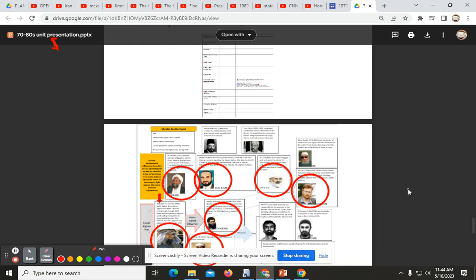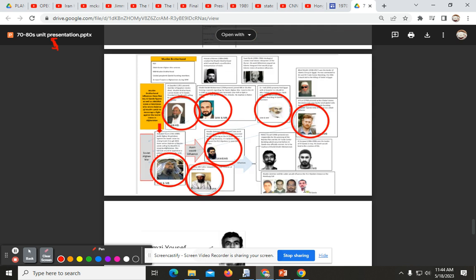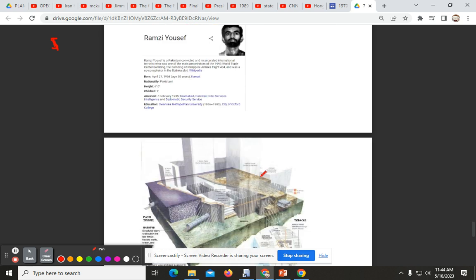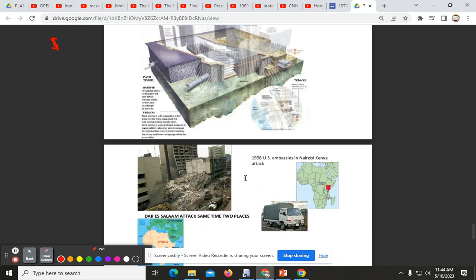Terrorism in 9/11 is a little different because it's not just looking at terrorism, it's looking at terrorism and 9/11. Ramzi Youssef committing the first Trade Center attack before Al Qaeda existed. Here we see some of the key figures of Al Qaeda. Notice that they all were participating in the Soviet Afghan War. Ramzi Youssef parked the van at the Trade Center in '93 and tried to blow up the building, and that was before Al Qaeda existed.